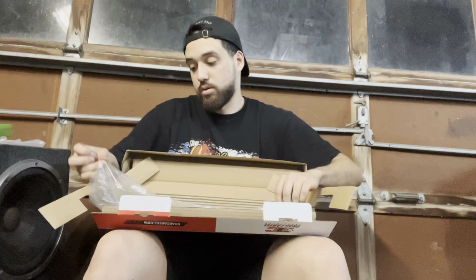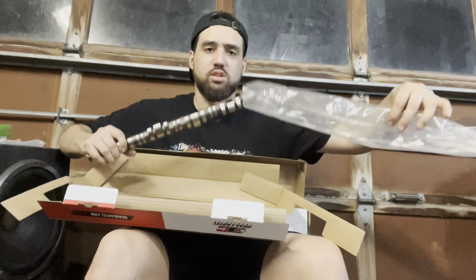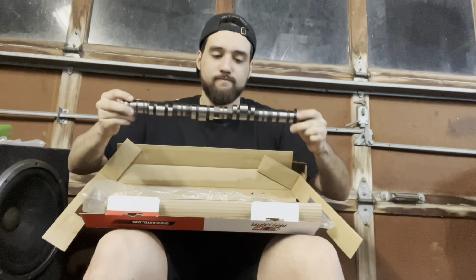But trying to use the finger trap deal. And I already have these out too, and whatever stuff they use sticks to the bag and makes it super hard to pick up. There it is. Alright, this is way smoother than last time. But yeah, these are the big boy cams right here, the 4.5s. Getting my fingerprints all over them.